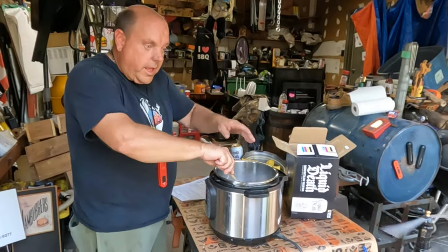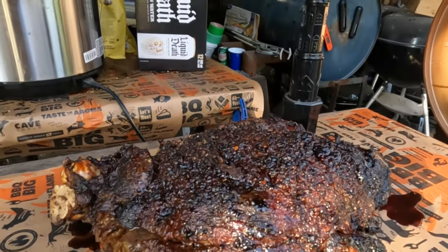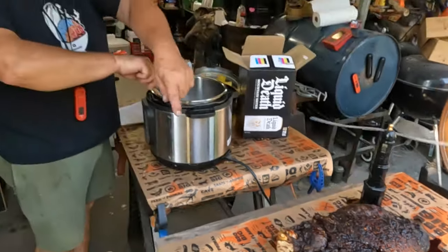That's our deer leg, Bambi. And then they're chilling. Bleeding profusely. You can see it all over the paper.